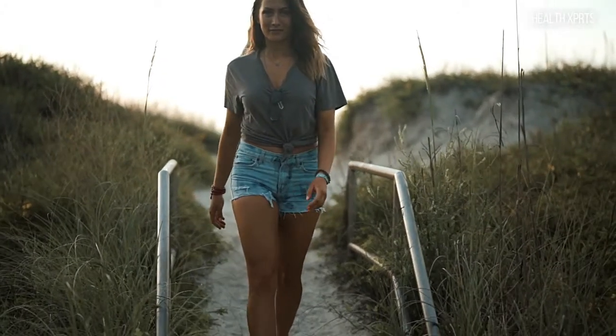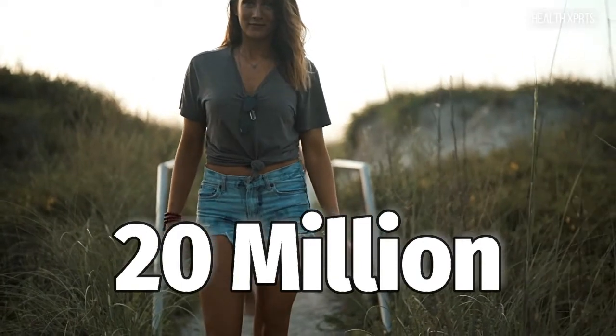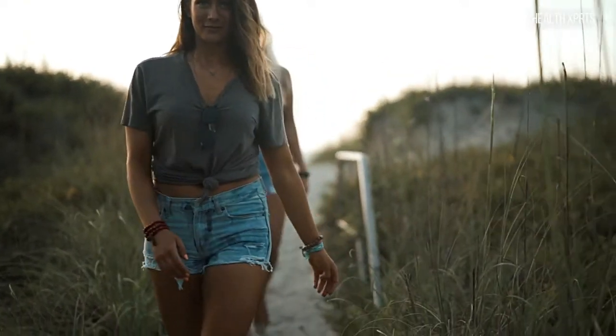Do you know that every year, an estimated 20 million new STD infections are reported in the United States? Anyone who is active in developing physical contact can get an STD.